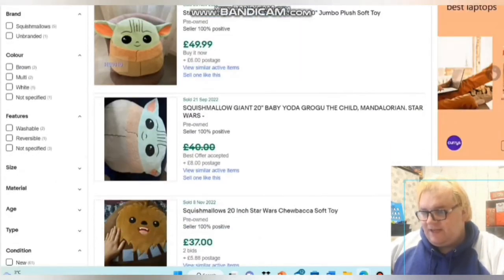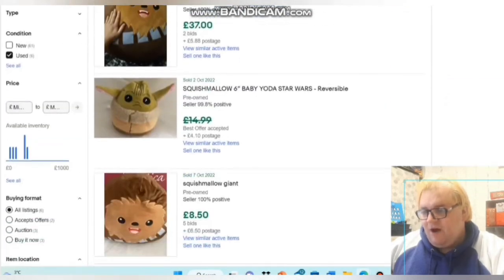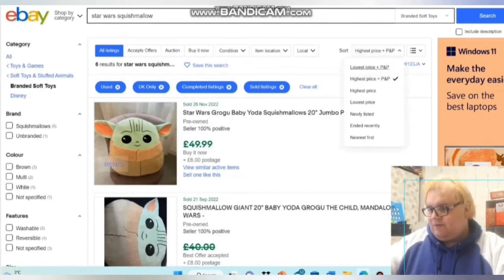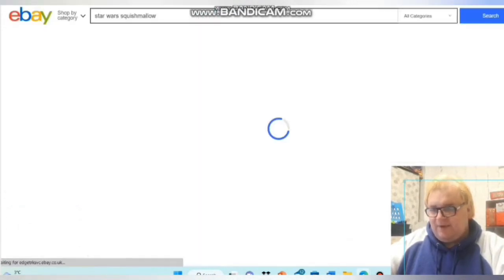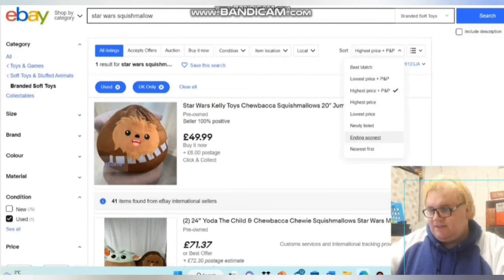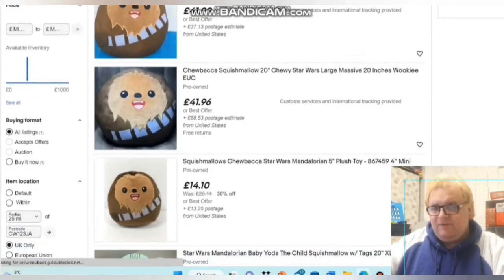Oh, there you go. £50, £40, £37 for Chewy. Oh, look at that one, £8.99. You could easily buy that off eBay and then flip it for like 40 odd quid. Not recently sold, but if there's any listed, you could snipe it off eBay. Look, £50, you could easily make a good little turnover. Ending soonest. No, that's the only one. Wonder if it was area exclusive.